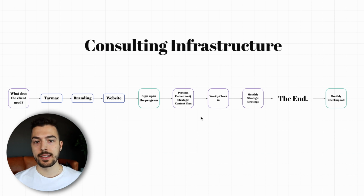Before I start, I never sell the program. As you can see, it's like in the middle here. I never sell the program to any clients that just come in the door. First of all, I will ask them what do we have to work with. Do they have an identity, a brand name, a logo, a website? Do they know who they want to sell to? Do they have their dream client defined?